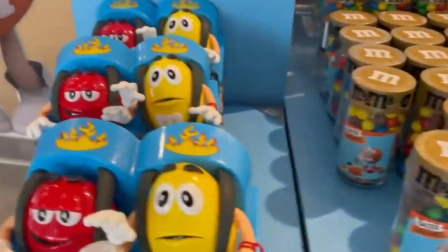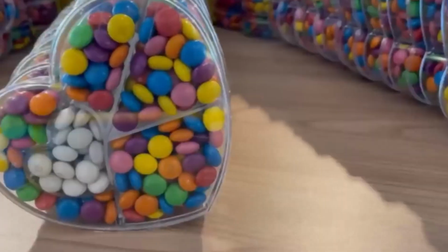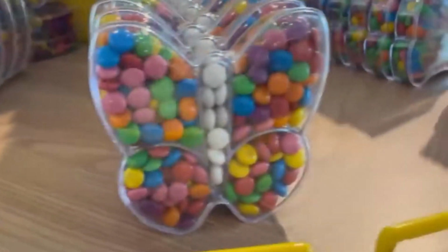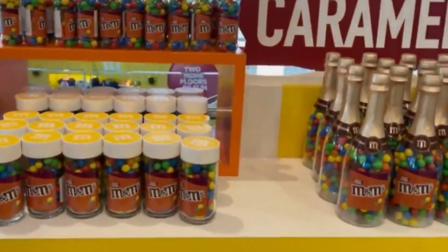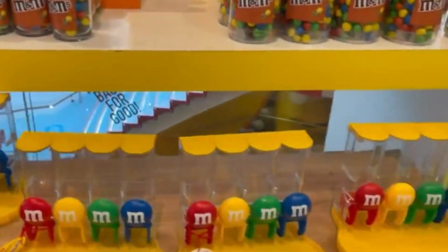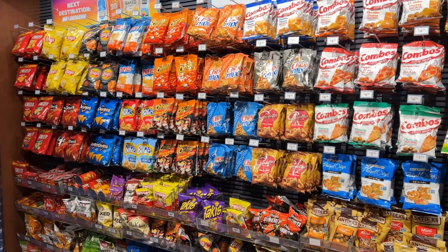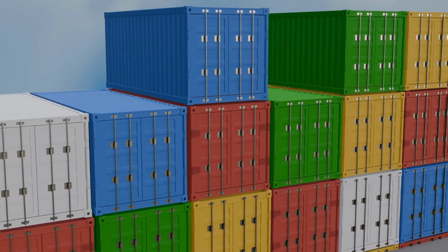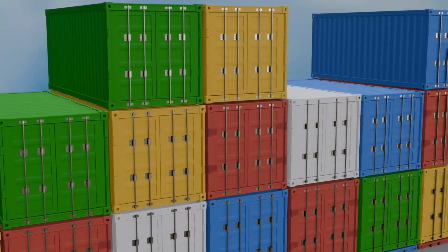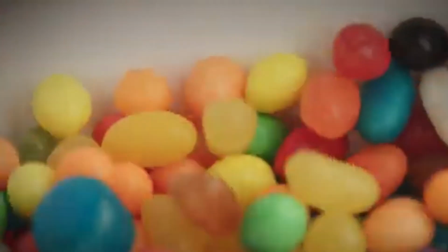After the M&Ms are packaged, they are sealed and prepared for shipment. The sealed bags are then placed into larger boxes, which are carefully organized and labeled for distribution. This stage is where the candies get ready to travel, whether they're heading to a local supermarket, a convenience store, or an online retailer. To ensure freshness, M&Ms are often shipped in temperature-controlled containers to avoid exposure to extreme heat, which could affect the candy's texture and appearance.